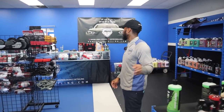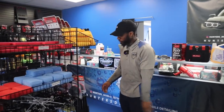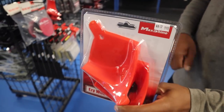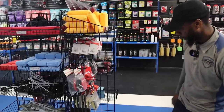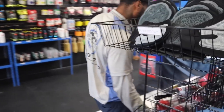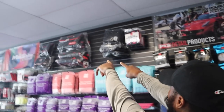All right, let's see what else we got in the shop. Oh, we got this rack right here. We got bug removal. This is good for when the hose gets stuck under the tires. It's gonna help it flow smoothly. These always sell out, so we got one, two, three, three of these left. And then we got your pet hair removers, quite a few over there too. We got our nozzles, our wheel cleaners, we got Quick View by Gyeon. It repels water from your windows. And up here we got the Max Shine bags.